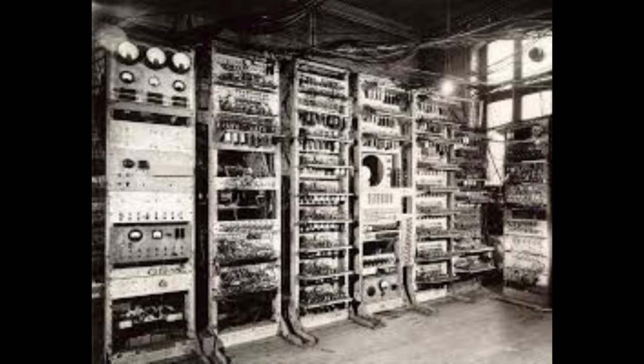It worked by reading paper tapes at 5,000 characters per second. Because the machine worked at such a high speed, it required a complex assembly of wheels to keep the paper from ripping.